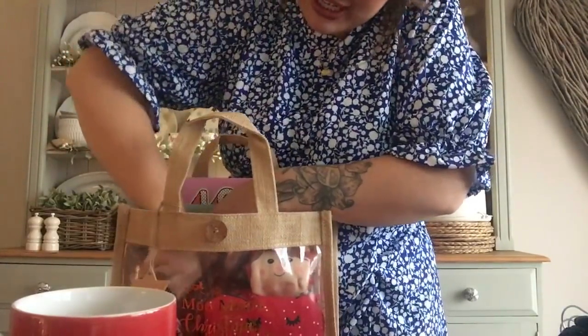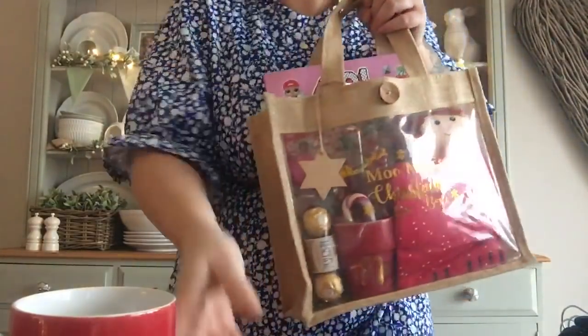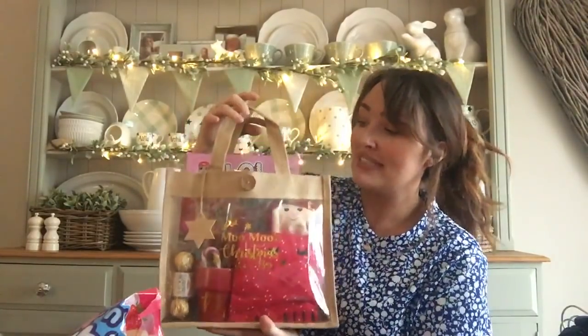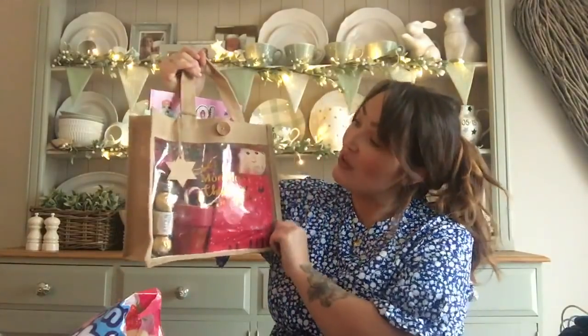Pop in the Ferrero Rocher, so she'll see the little Ferrero Rochers and she'll be like, that looks super, super sweet. I'm so happy to have this. For adults, you may want to leave out the pyjamas or put in some nice fluffy slippers or socks. Or instead of just hot chocolate, you could put in a little bottle of Baileys to go in their hot chocolate. Do you know what I mean? You can just add this up.